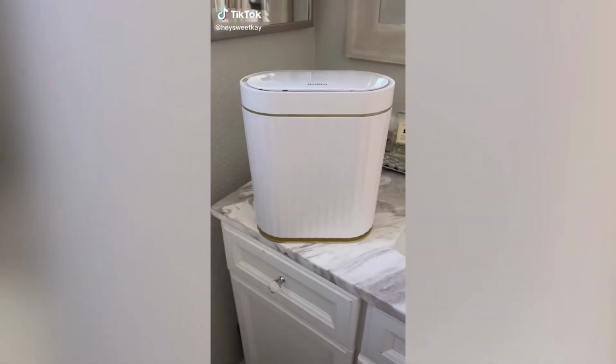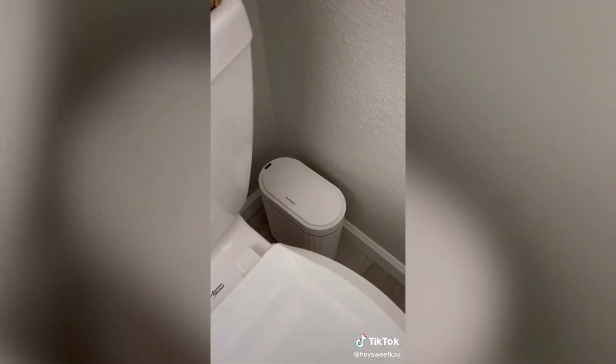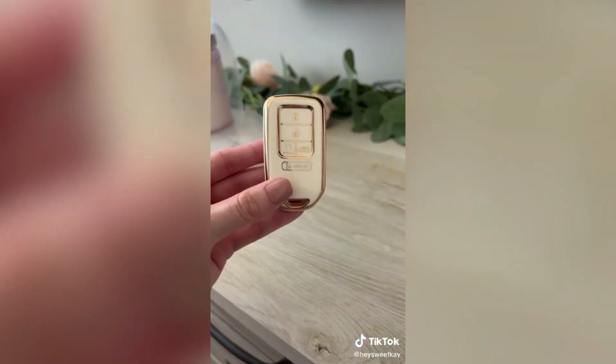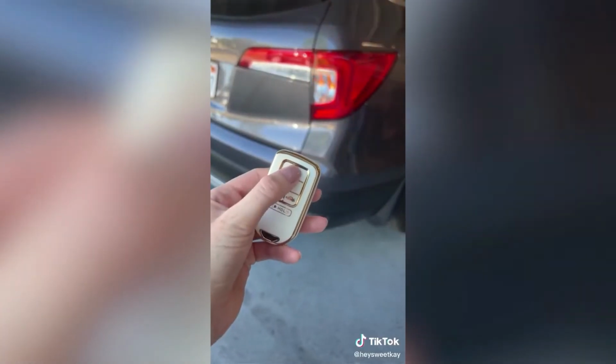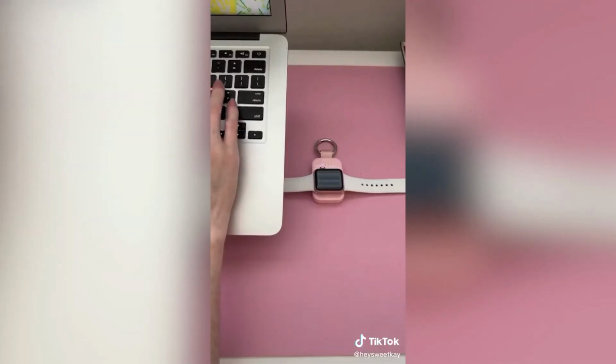Amazon favorites that are back in stock. This white and gold trash can has a motion sensor and fits perfectly next to the toilet. It also looks really pretty in your room or office. This key fob cover fits like a glove, keeps all the buttons functional, and comes in a variety of car brands. And this portable Apple Watch charger is perfect for extra power while you're at school or work.